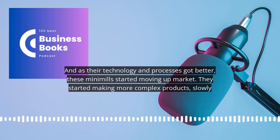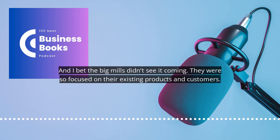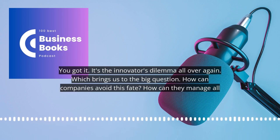Exactly. And as their technology and processes got better, these minimills started moving up market. They started making more complex products, slowly chipping away at the integrated mills' territory. And I bet the big mills didn't see it coming. They were so focused on their existing products and customers. You got it. It's the innovator's dilemma all over again.